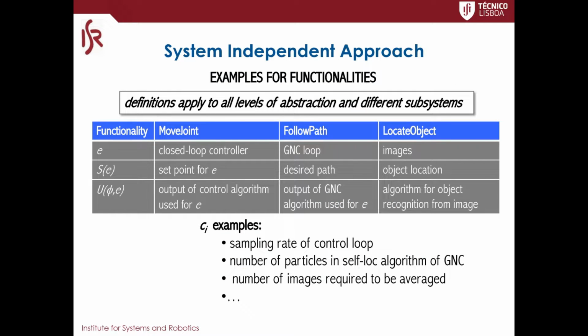Here are examples that hopefully will clarify what I've been talking about. The functionalities that I'm talking about here are three completely different ones, so that I can illustrate how this can apply to any level of abstraction in different subsystems. One is move joint, of a manipulator. Another one is follow path by a mobile robot. Another one is locate object by a vision algorithm. And here I have the problem element, the desired solution, and the output of the algorithm.